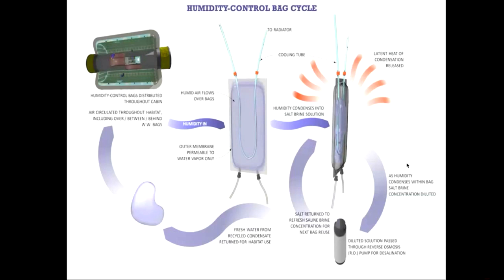That's called an osmotic force. And we're basically just using that same principle in this scenario, where we have a bag that allows gases to pass through it, and inside the bag, we have a salt water solution. The saltwater solution absorbs the water out of the atmosphere, thereby dehumidifying the air. When that happens, it gives off heat. When the water condenses in the saltwater solution, it gives off heat. So we have to have some cooling capability, and that's what the two tubes are.